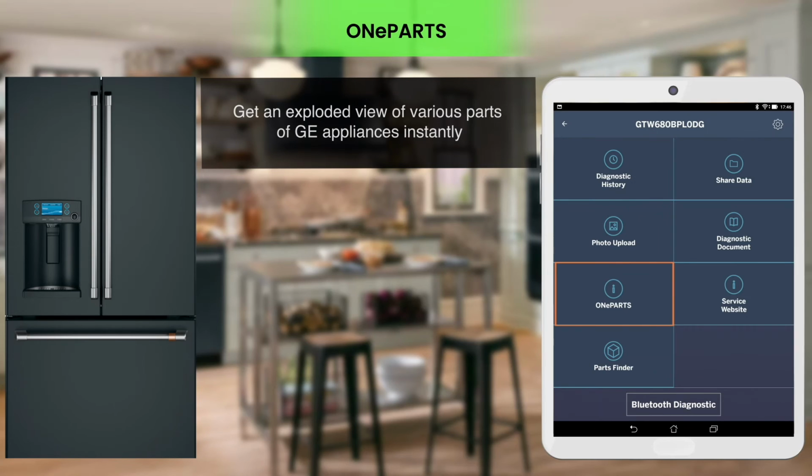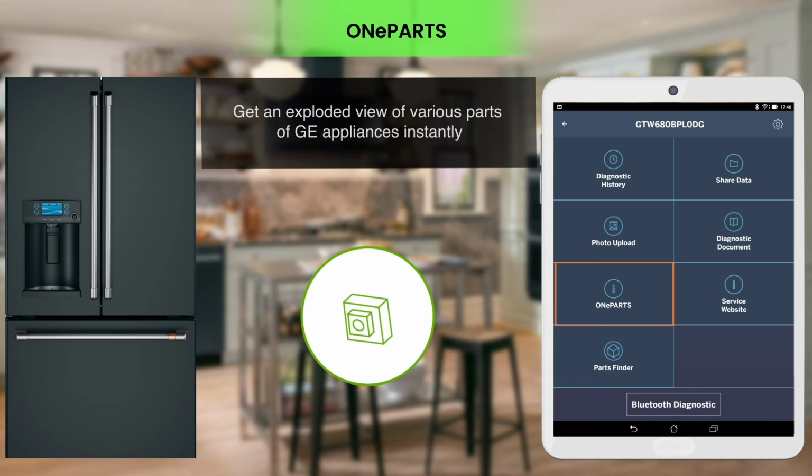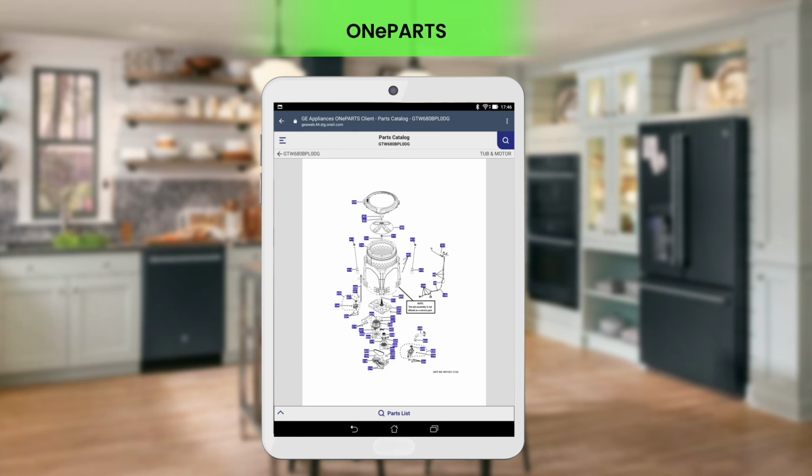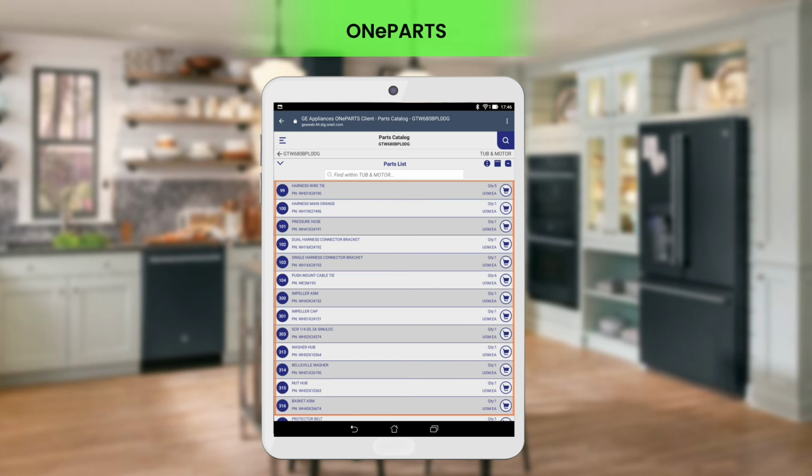The One Parts application is a very powerful capability of SmartHQ service that offers exploded view drawings of the subsystems of GE appliances. Click One Parts to view exploded drawings of the appliance. It is an interactive, easy-to-use application where you can create a part list and submit the list for purchase from GEA. You can select the required parts and add them to a pick list.